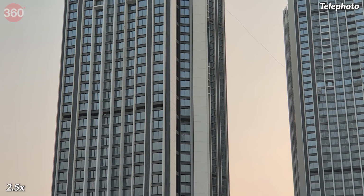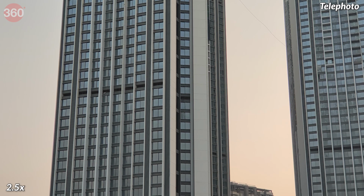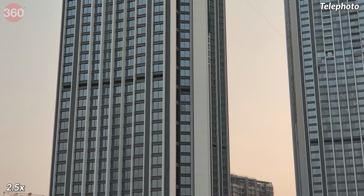The 2.5x telephoto camera captured some sharp-looking photos, but this depended on the amount of available light on each subject or scene. The selfie camera managed some sharp and clear photos with good dynamic range and detail. However, the portrait mode had some issues with edge detection in complicated scenes with foliage or trees in the background, and this resulted in a halo-like effect around the subject.